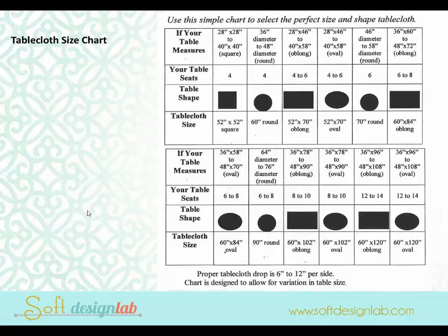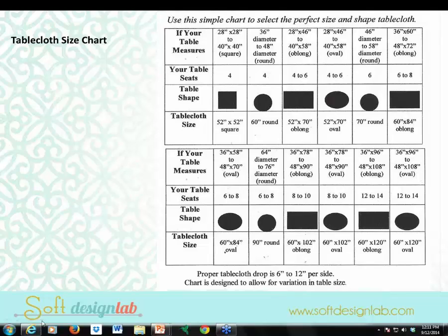Also, historically, the longer the drop, the more formal the occasion. To the floor, very formal. A 12-inch drop, a more formal occasion than maybe, say, a brunch versus a Thanksgiving dinner. This kind of gives you an idea on table size. And by the way, when you're speccing tablecloths with your workroom, you should always have a rolled hem on it or a handkerchief hem.